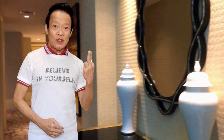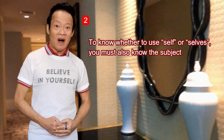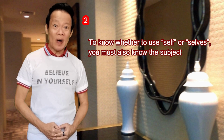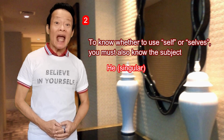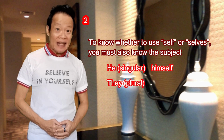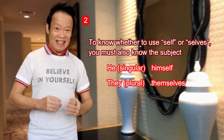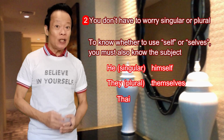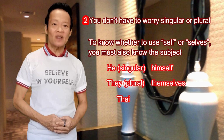Aha! 2. In English, to know whether to use self or selves, you must also know the subject. For example, if the subject is singular such as he, you use himself. If the subject is plural such as they, then you have to use themselves and so on. On the other hand, in Thai, you don't have to worry about singular or plural. You only need to use one reflexive pronoun, and that is tua ayng.